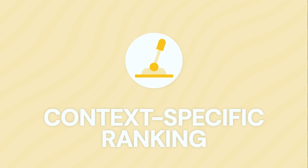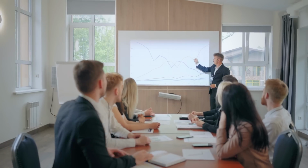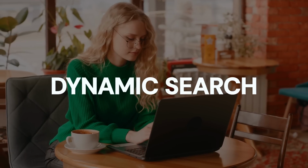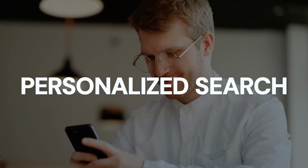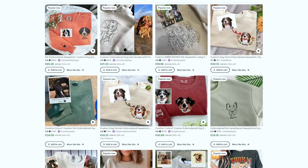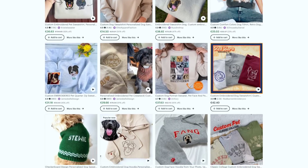The 7th thing that will impact your ranking is context-specific ranking. When I was working for big companies like Zappos and Zulily, that is where I really learned how this works. Technology has come quite a way since then, and it is even more advanced now. Some people will call this dynamic search or personalized search. This means that Etsy is showing their shoppers items that they think the shopper is most likely to buy based on what else the shopper has looked at, what they have favorited, how long they have stayed on certain product pages, and the range of search terms that customer is putting in.